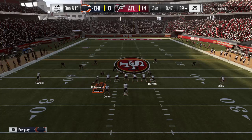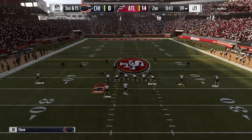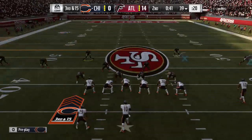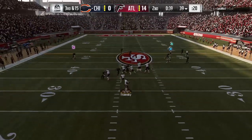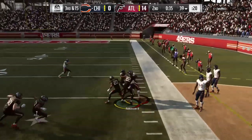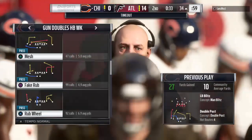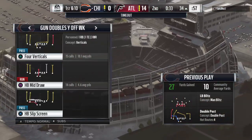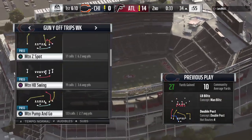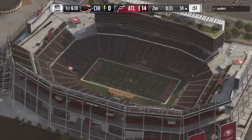Hey, gotta go. 18. Red, up. Here's Trubisky to throw. And Robinson with a big catch. And he's going to get this all the way down inside the 35. And now before this first down play, we're going to get a timeout here, as the clock will stop with 33 seconds to go in the first half.